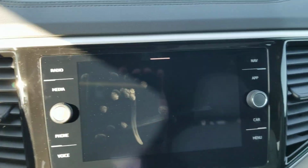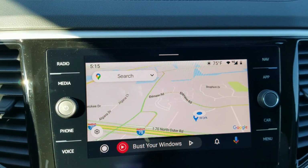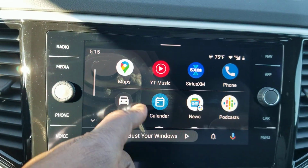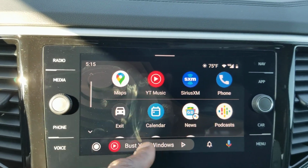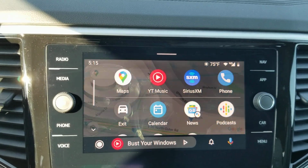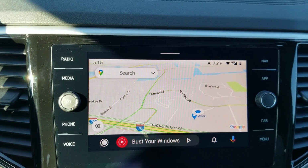Back to the apps. Android Auto, Apple CarPlay, or MirrorLink are on this system. Then if you're doing Android Auto, you have all of these things here. So Sirius XM apps, things of that nature, your reminders, your settings, Google Maps is all right here. So you bring that up as well. And I also have YouTube Music running in the background.